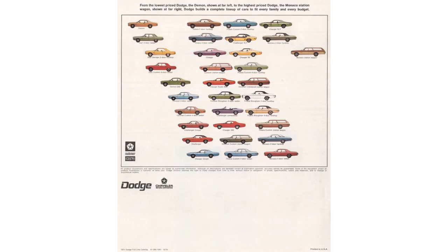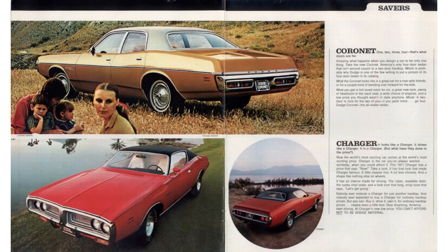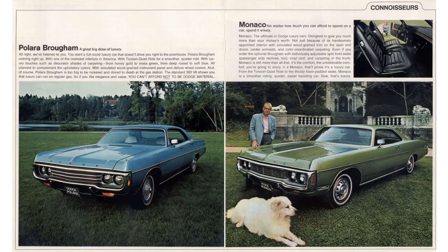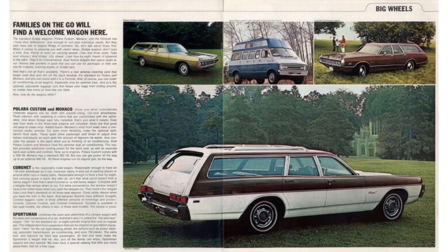Let's talk 1971 Dodge lineup. By 1971, Dodge had a lot of cars on offer. The Colt was at the bottom, and then the rest of them aren't really in a particular order. Demon, Dart, Coronet, Charger, Polara, Monaco, Challenger. And then they offered lots of variations of wagons and even a van.